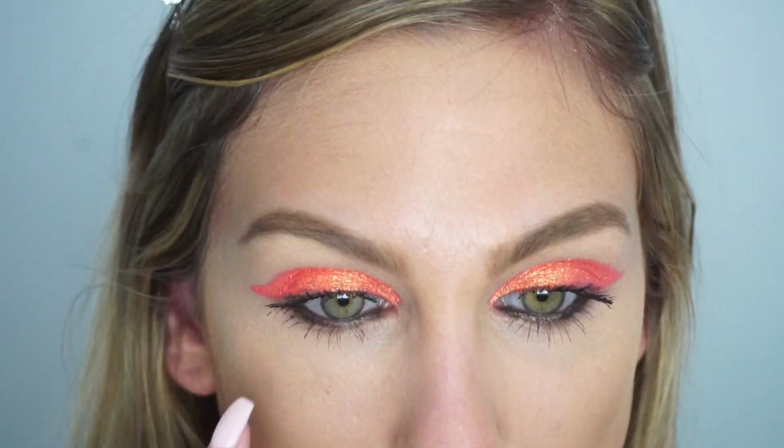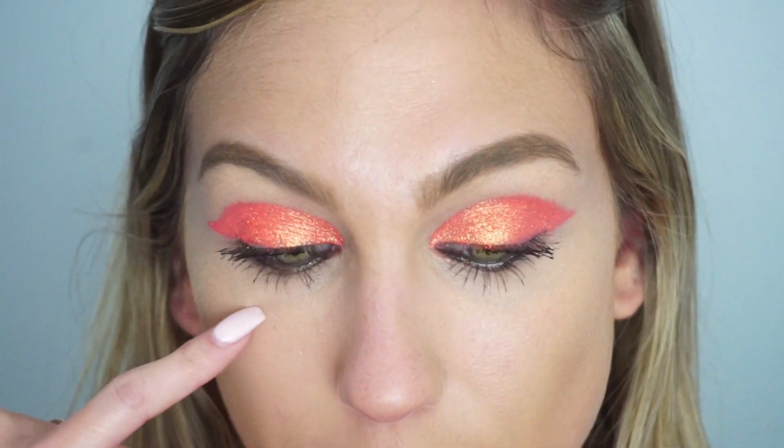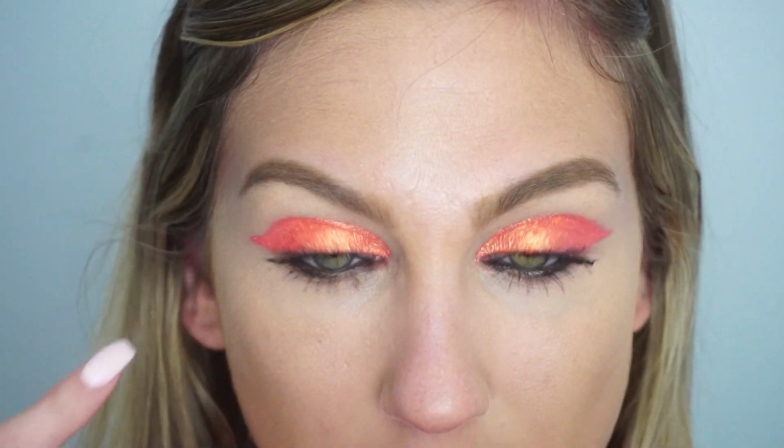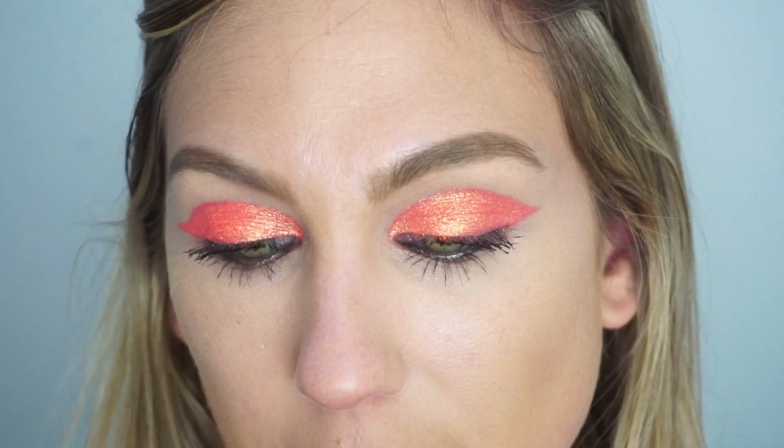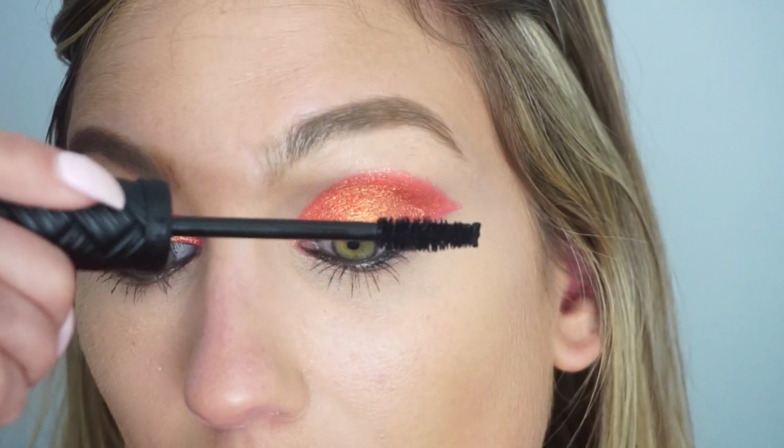I have tried some Essence mascaras in the past. My biggest issue was the transfer with them. I do have longer lower lashes, so I can't always wear mascara on my lower lashes, because I'll get a lot of mascara onto my under eye area. So we'll see how it goes throughout the day, and if I get any transfer on top, on bottom, and all of that good stuff.